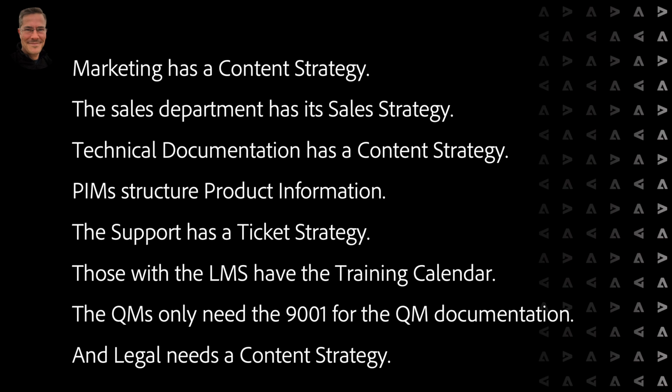marketing has a content strategy, and the sales department has a sales strategy, and the technical documentation has also very often a content strategy. Not always, not every company, and very often technical documentation departments are even at the forefront of content strategy development. And the product information managers structure product information in their PIM system. And the support has a ticket system. And those with a learning management system, they have a training calendar, which is also some form of content strategy. And the quality managers only need the 9001 for the quality management documentation, they think.